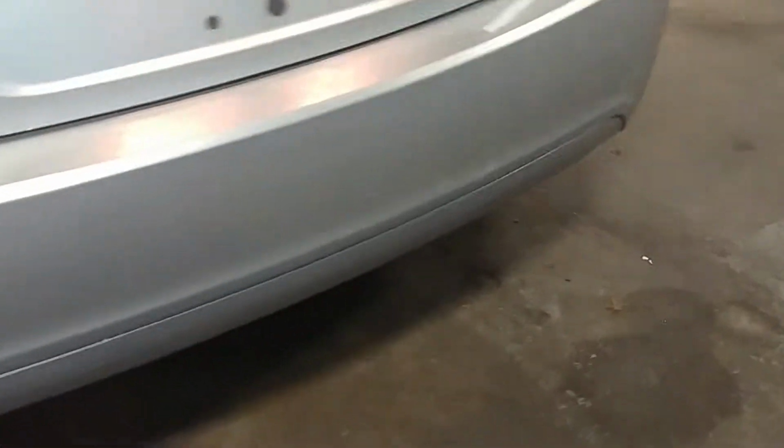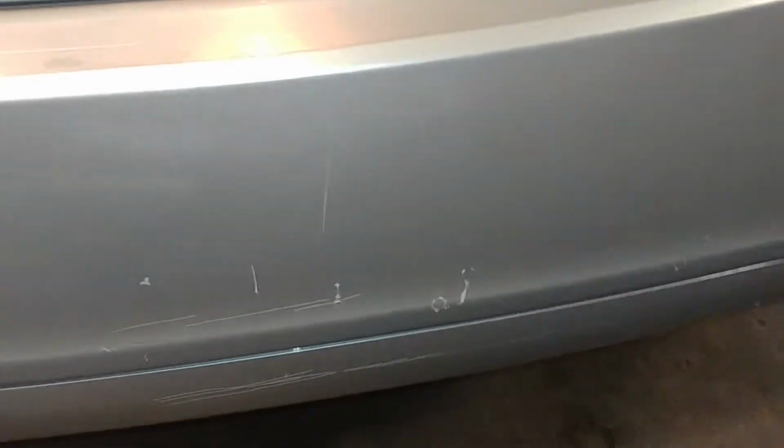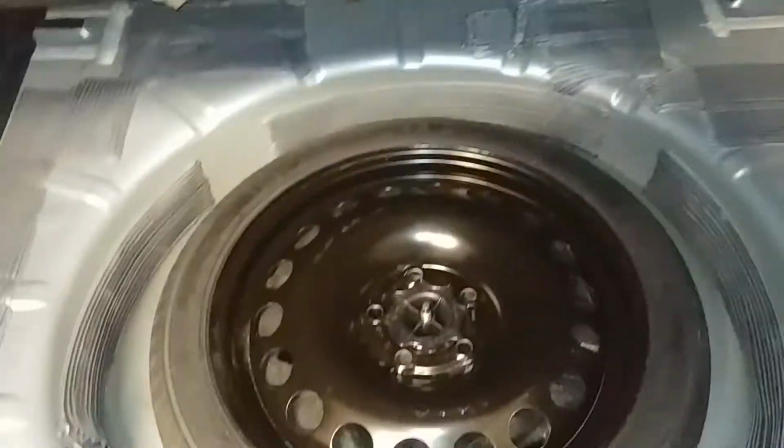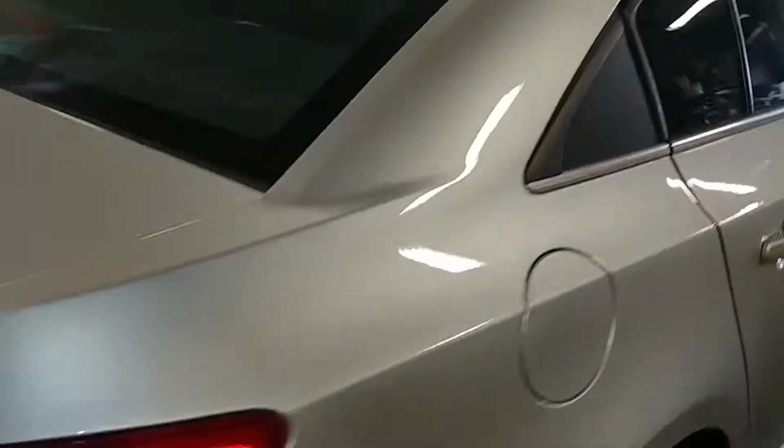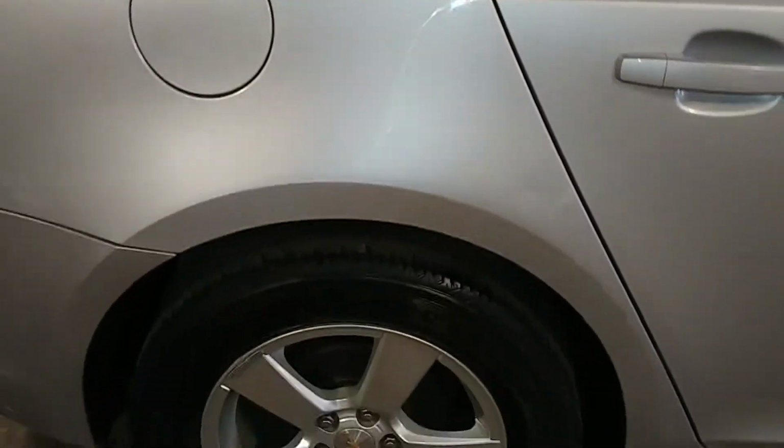Coming around, we got some heavy scratchings here. Multiple. Deck lid looks good. Here's your rear trunk space, and what that looks like, pretty big and spacious. There is a spare tire here with some tools. This quarter here does have a dent here, less than an inch, but it is there.